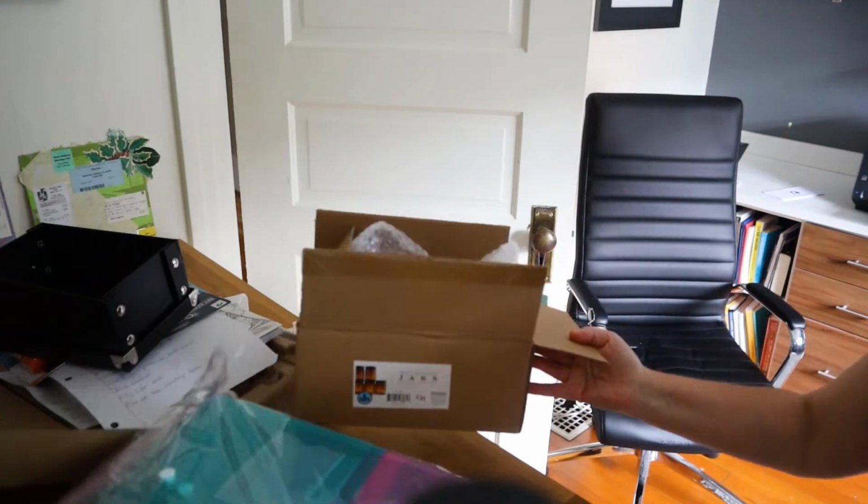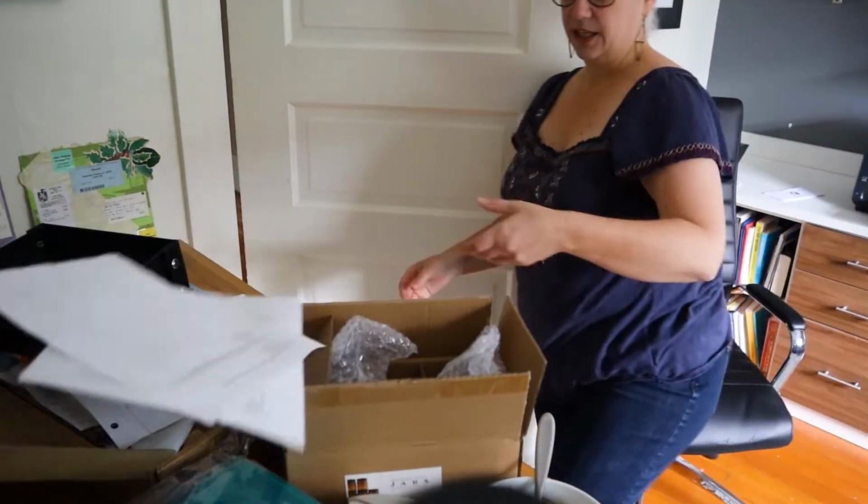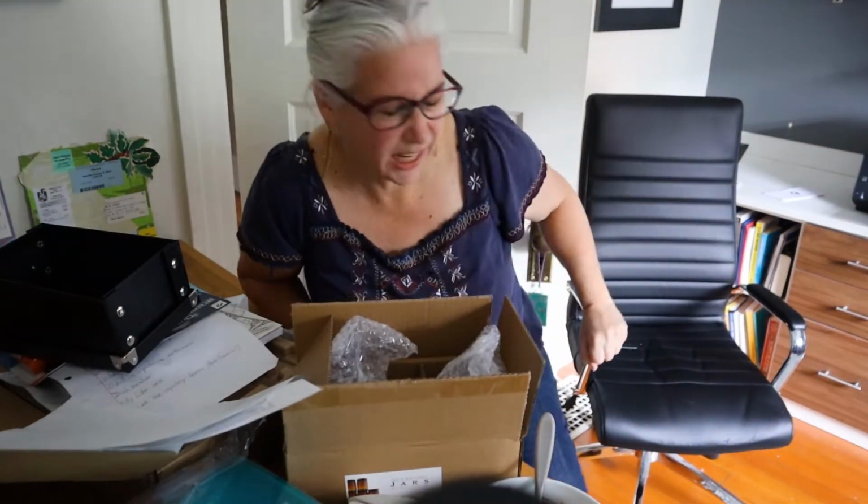I set up this camera so I could go like this, but now it's like this. So now you get a nice boob shot. That's not what you came for. This is a family show. I'm gonna move the camera just a sec.